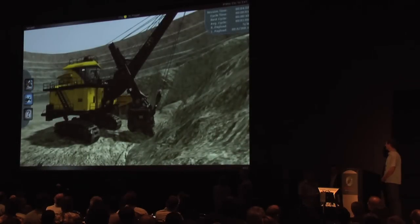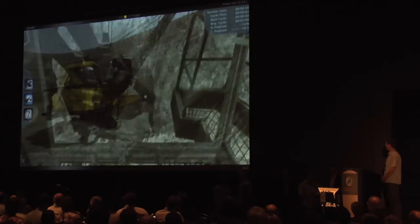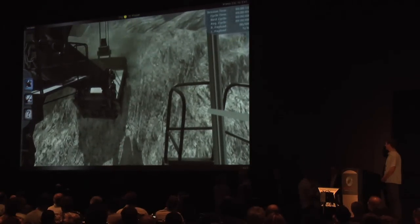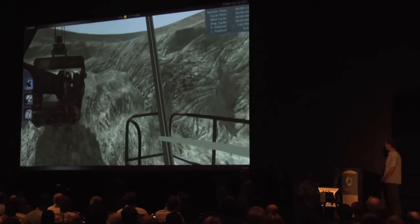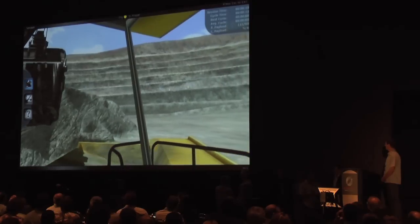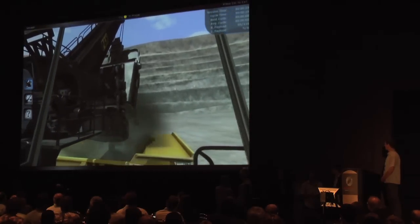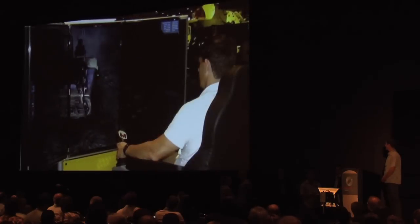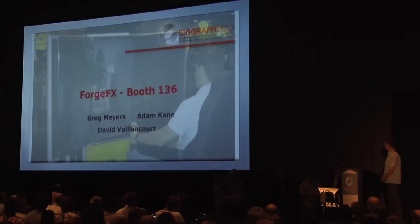ForgeFX specializes in the development of custom 3D training simulators for a number of different industries, including mining, aviation, pharmaceutical, and insurance. Training simulators let operators learn how to operate complex pieces of equipment and master spatial relations in a safe, controlled, and risk-free virtual environment. Our simulators help lower the cost associated with real-world training by reducing the amount of costly consumables like fuel and allowing important pieces of equipment to stay up and running instead of taking them offline for training purposes.